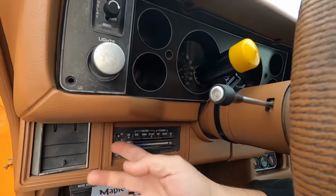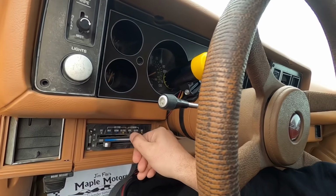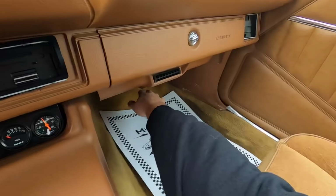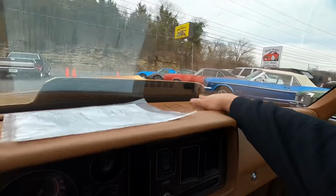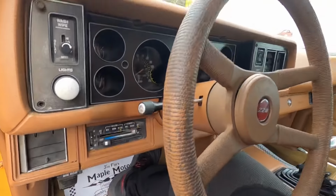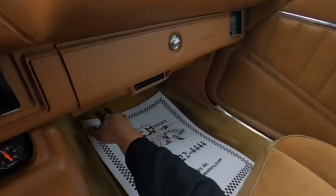Blower motor. AC's not working on this one. But do we have some heat? That's all I'm wondering about. I think the blower motor's out as well. Let's try one more setting just in case. Yeah, it's not blowing anywhere in the car.